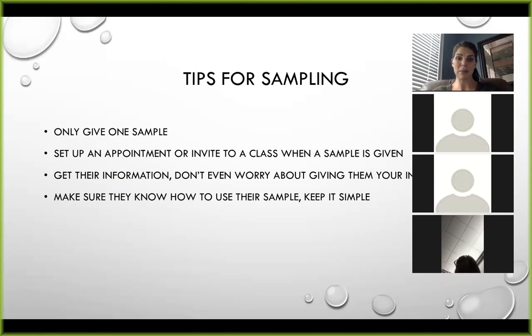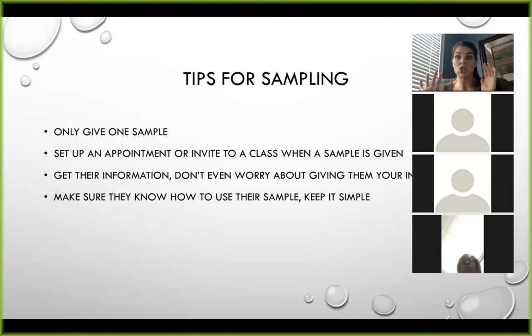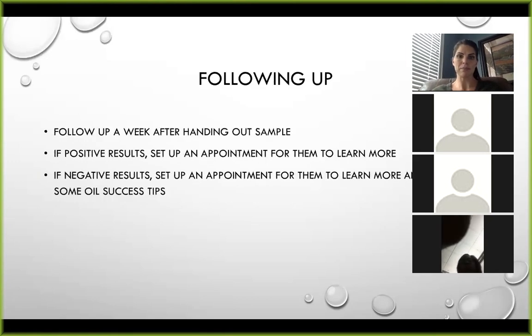Make sure when you're handing them a sample that they know exactly how to use it, and keep it very simple. Again, this is why you want to limit how many samples you're handing out. If somebody is telling you that they're really congested, hand them a bottle of Breathe. And sometimes I'll even hand them a little index card with instructions for how to use it. Rub on your chest, put on a cotton ball, put it on your hands, smell it. But I give them really simple instructions for how to use their oil. The more complicated it becomes, the less likely they are to use their sample, because they're going to be like, this is just too much for me. So keep it really simple and make sure that they know how to use it.